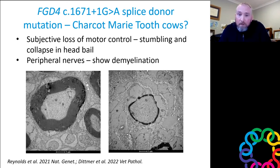to look at what is best known about one of the key phenotypes of Charcot-Marie-Tooth disease, which is the nerve pathology associated with that disorder. And Kieran Dittmer at Massey University, who's a vet pathologist, led this work. What this slide shows are electron microscopy images of cross-sections of nerves from the affecteds on the right-hand side and the controls on the left-hand side.